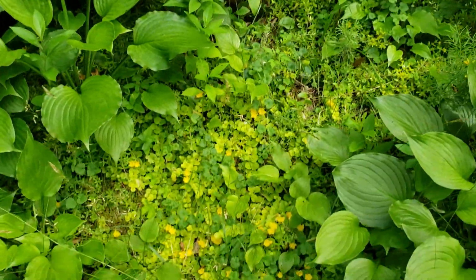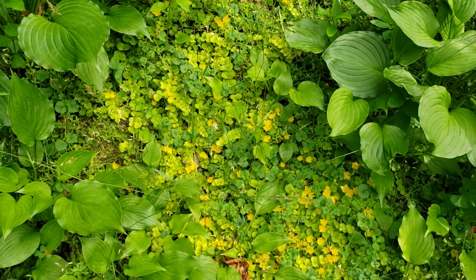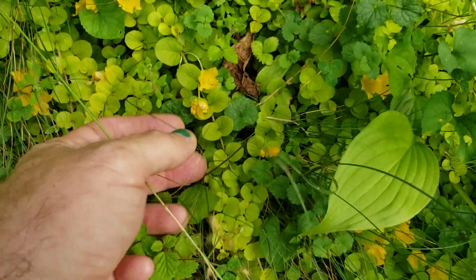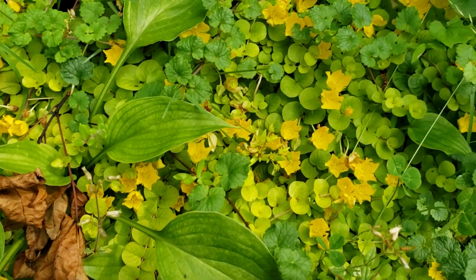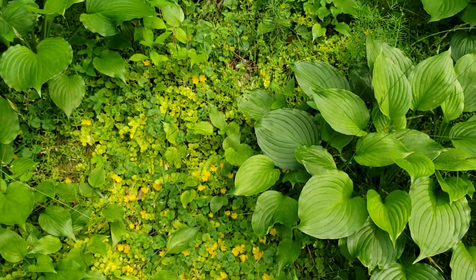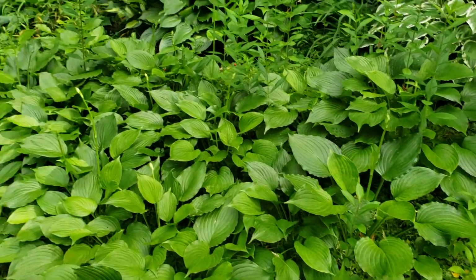And this is a ground cover right here. It is Creeping Jenny, or if you plant it underwater in your aquarium, it is called pennywort, I believe. But it's starting to flower, and that's what all these bright, pretty little yellow flowers are. I've got this inside too, in the waterfall tank, but it's not doing too well, and I'm certainly not getting any flowers off of it, so I'm a little disappointed by that. But, you know, what are you going to do?